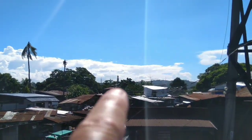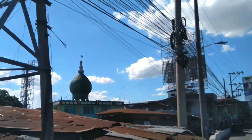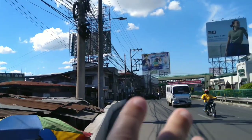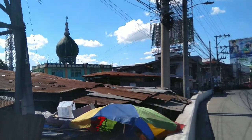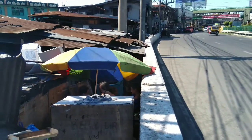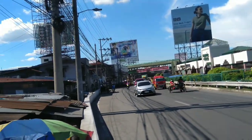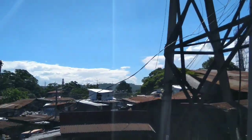Oh, there we go. So, there's a nice minaret over here. There's a mosque here. And over the back of here is Bangkerohan, the market. There's some little children playing on the side of the road. Bangkerohan is over here. There is a walkway over here that goes to McDonald's, and you go left. Everything is one way.